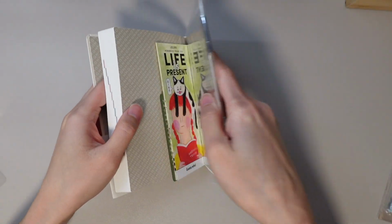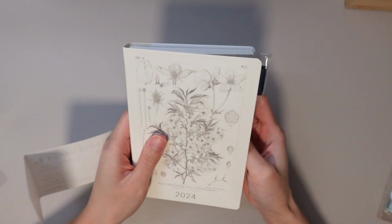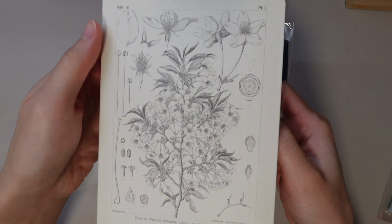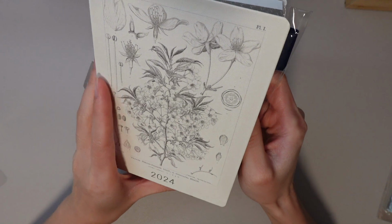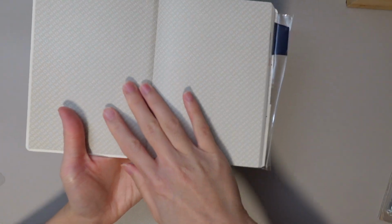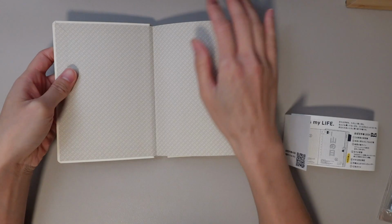Did you hear that? Did you hear the creak of the binding? Amazing. Ooh. Smells like tea. It smells like tea. That's so cool. Look how beautiful the cover is. There is a debossing of 2024 on the cover. So pretty. Oh, it's like opening a hardcover book. Because it's like a brand new hardcover book that no one's opened before, and you get to open it and hear the binding crack.